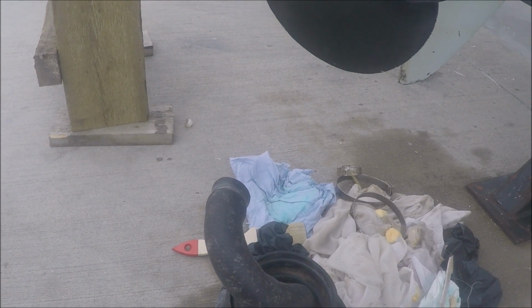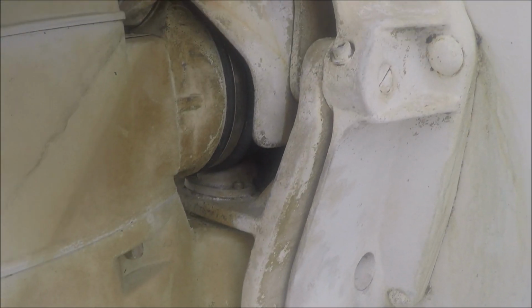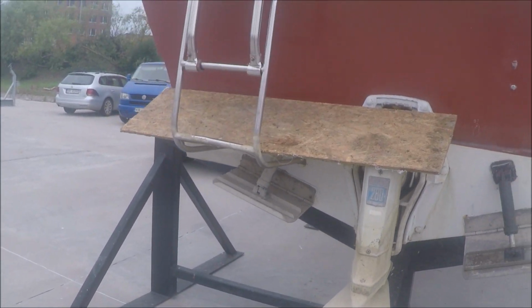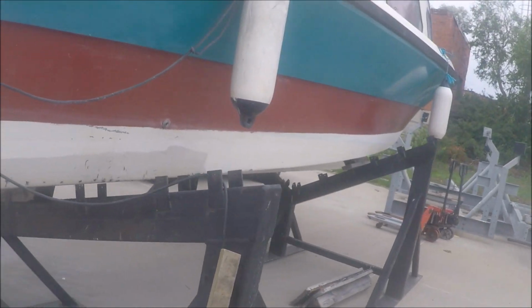So I think the drive bellows, another 6 months or so and she would have failed. So that's it, she's been changed, all done, so that's good. She's all been done. 280 drive with 170 horsepower behind it. So she's got a bit of power.